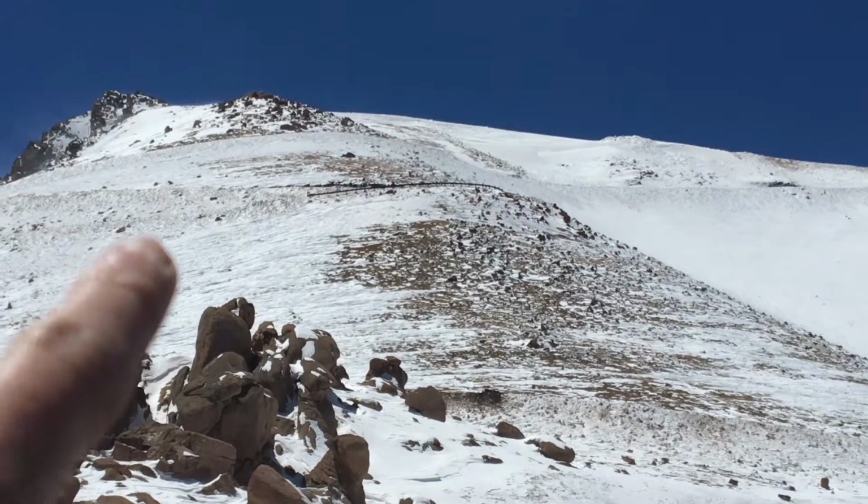You could go all the way up there if it wasn't so windy. Woo! Woo! Boy, is it windy and cold, and the snow just hits you in the face and it hurts. Oh man, I should have brought some gloves and stuff. But yeah, I could have gone all the way to the top today.